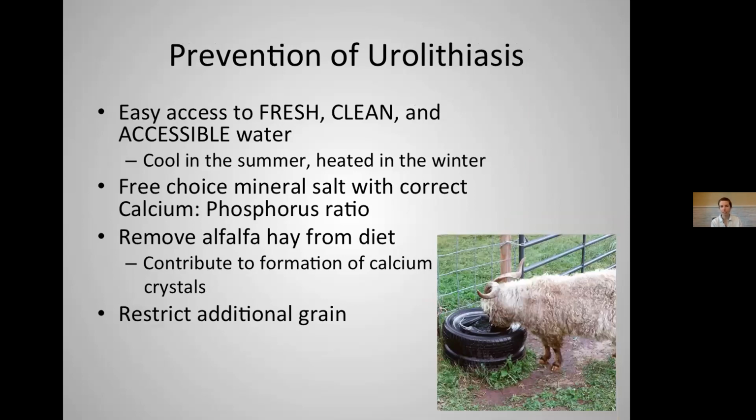Preventing this disease is just a matter of having fresh, clean, accessible water all the time. Goats don't tend to be the best drinkers, so we just need to do whatever we can to encourage them. So putting water both inside and outside the pasture, making sure the water is cool in the summer and heated in the winter. Having free choice mineral salt available with the correct calcium to phosphorus ratio.